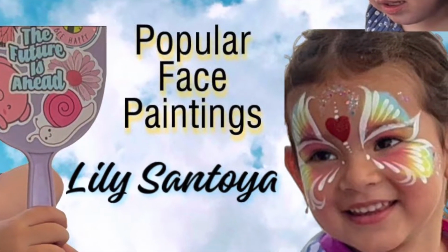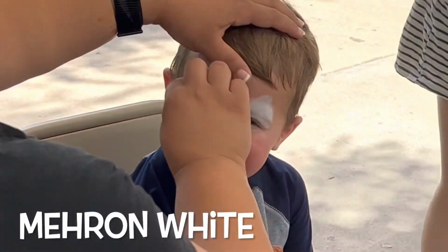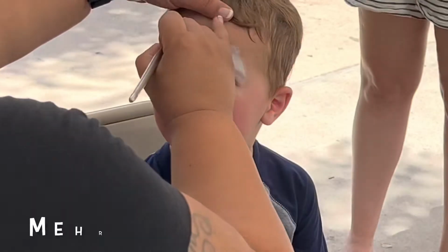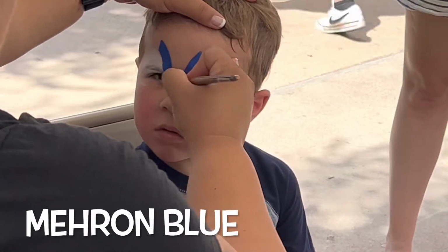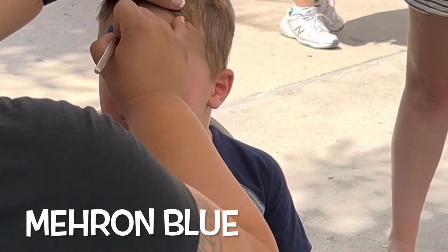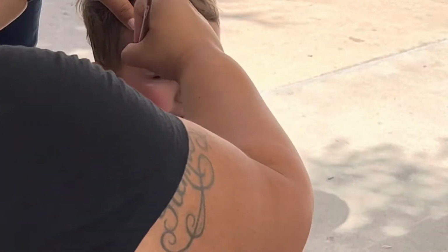I've got some popular face paintings to share with you. So the first one, this little boy requested a Sonic, and we're going to do that for him. While this was a free to the public event, I decided to say yes to him to do the Sonic, even though it took a few minutes longer. And I did try to cut a few corners, like make it more simple, that way we could definitely get through the design.